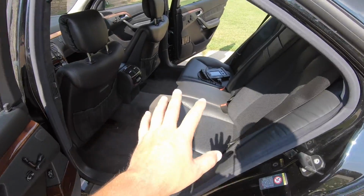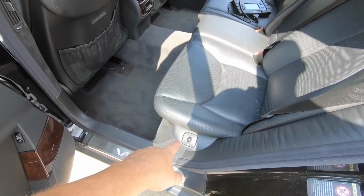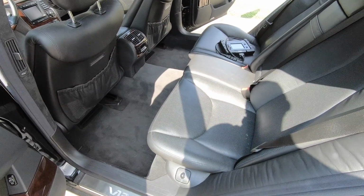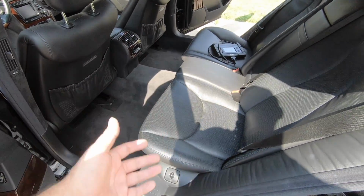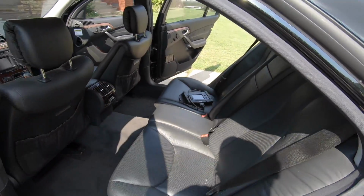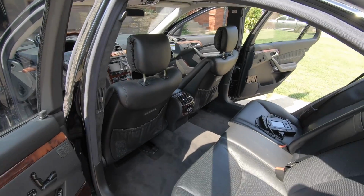The bladders in the back seats, I'm pretty sure, are dead. These inflate the bladders and deflate them to adjust the contour of the rear seats. And I can sit in it and turn them on. I hear the air pump going, but I don't feel anything happening. So I'm pretty certain the bladders in these are shot, which, again, no big deal.